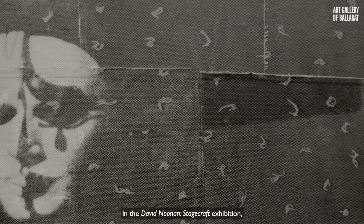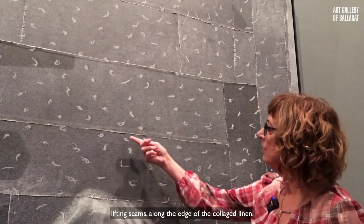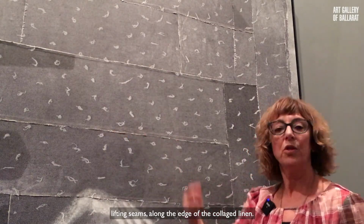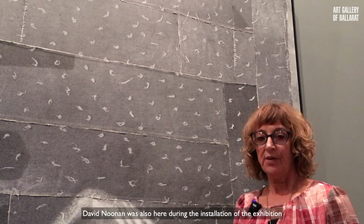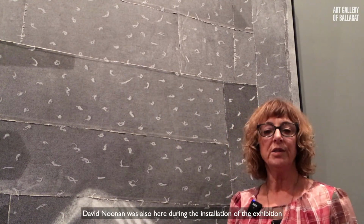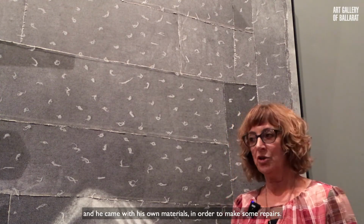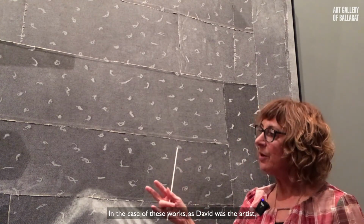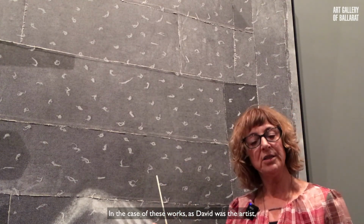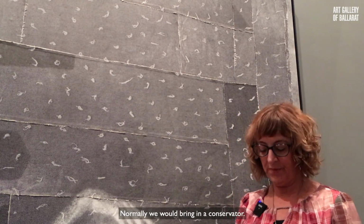In the David Noonan Stagecraft exhibition, a number of the works arrived with very slightly lifting seams along the edges of the collaged linen. David Noonan was also here during the installation of the exhibition. He came with his own materials in order to make some repairs. In the case of these works, as David was the artist, he was allowed to do the repairs. Normally we would bring in a conservator.